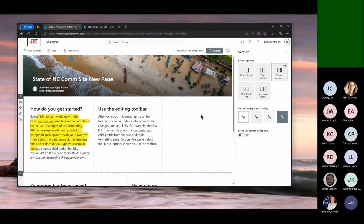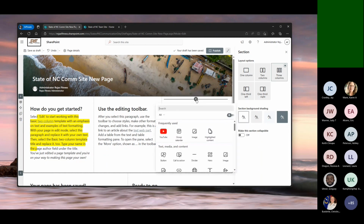Once you design a page with, let's say, 3 columns, it was going to stay 3 columns. You couldn't adjust it. That stinks. To add another web part, I go into the section, I click a little plus, and then I have lots of options. I can stick in the group calendar, a picture, a divider, another hero web part. Lots of pretty cool things.